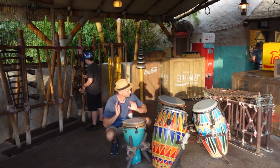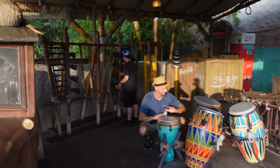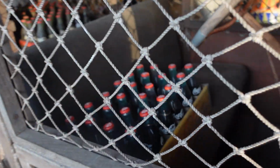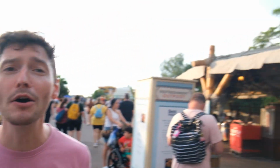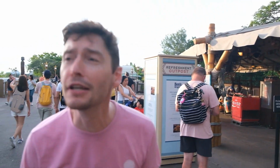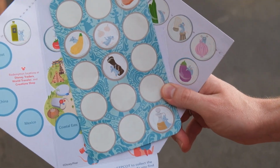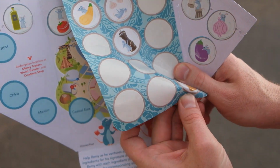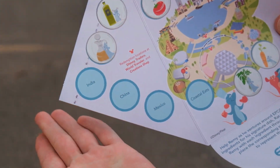Got a family jamming on the drums. Honestly, musically, they're pretty good. Gotta hand it to them. I'm looking for any Remy in here. I didn't even know this thing existed. There's a reason I didn't find him on the outpost. He's not even on the friggin' outpost. He's on a rock across from the outpost. I'm gonna say that is balsamic vinegar, which looks like balsamic vinegar in person and looks like syrup on the sticker. And there we go, to India next.